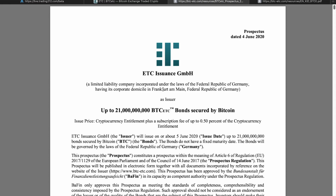When you buy this ETF, you don't necessarily own the cryptocurrency. It's quite similar to when people buy a gold ETF or funds that track the price of gold. This is what this is designed to do, to track the price of Bitcoin.